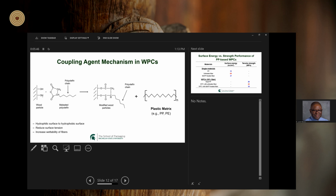The carboxylic group is going to react with the hydroxyl group through the formation of an ester. And then you can see the fiber has now been modified, but you have a pendant aliphatic chain on the surface of that fiber. If you mix this with your plastics, polyolefin is the dominant matrix we are using, so PP or PE.